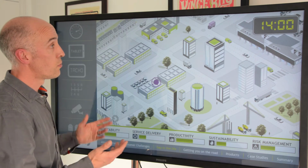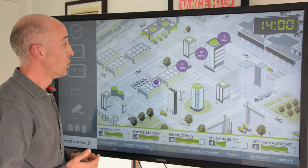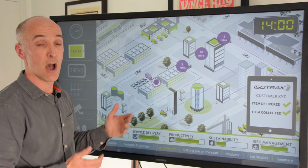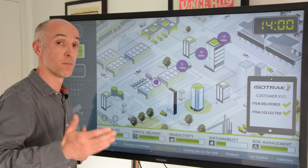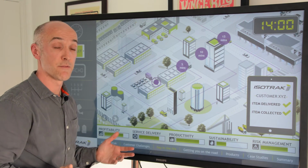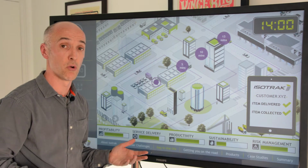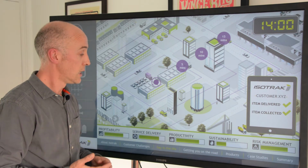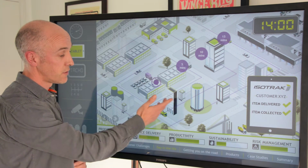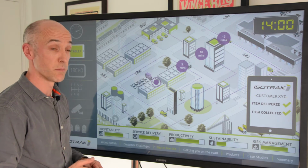As we move through, here's another more complex scenario around geofencing, which allows customers to find out how far a truck is from delivery. So 15 minutes out, 10 minutes out, they can prepare for the arrival of a lorry with all the goods and have people waiting. Again, we can see productivity goes up because this solution means things happen faster, so service delivery improves.